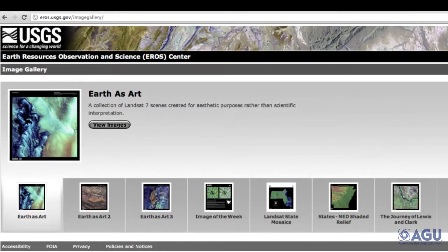I think the beauty of Landsat is that it is an unbiased observer of our planet, and it's been telling us what the planet has been, how it's been changing over the last 40 years. So when people download the Landsat data, it tells them without any interpretation how the planet has changed in response to man's actions.